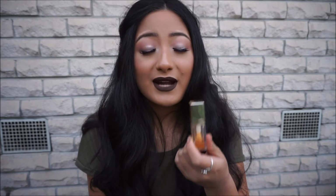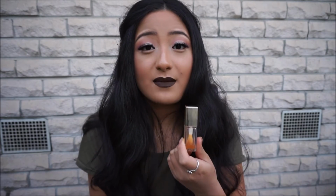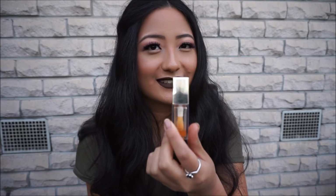I haven't had any sort of cuts in my lips since using this. When you do put this on at night time, and you wake up and you've still got it there and your lips are hydrated, it's just amazing. This feels so good on the lips. I highly recommend this one.